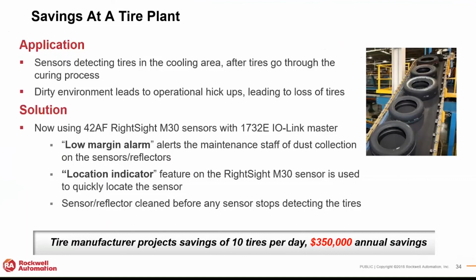But as the dust builds up, the sensor gets dirty, and they get an alarm. Now, they even changed the threshold. Whatever we had set up in the sensor, they were able to change through IO-Link. They wanted the alarm to come on earlier so that they have more time to go and take care of it, and so they were able to do that. And they have the location indicator feature also because they have several sensors installed on those conveyors. Actually, those tire plants have now decided, they have 14 plants around North America, that they are going to gradually change over all sensors to be smart sensors so that they can see the issues before the shutdown occurs or they create more scrap.